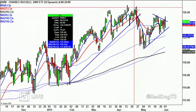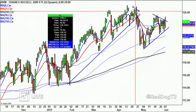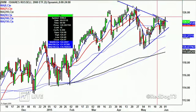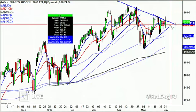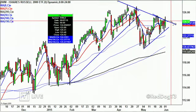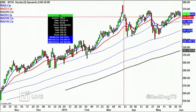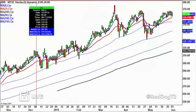And this is when you had your outside day, which gave you some clues for a down move, and now it's wedging again. You could actually even probably draw your line like this. And we're coming into an area where we'll see if this leads, it could help give us some clues or not. The biotech ETF is still just hanging around, not breaking down, not breaking up.